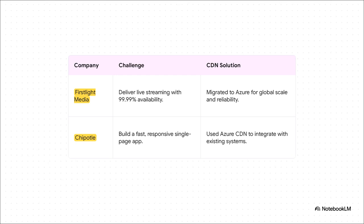On one hand, you've got First Light Media. Their challenge? They needed to stream live video with near-perfect 99.99% reliability. For them, moving to a cloud platform with a built-in CDN gave them the global scale they absolutely had to have. Then, you've got Chipotle. They just needed a fast, modern app for people to order food. By using a CDN, they could build it super quickly and plug it right into all their existing back-end systems. See? Two totally different problems, one really elegant solution.